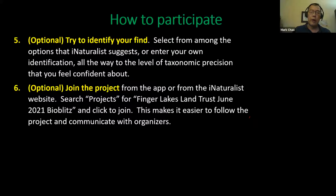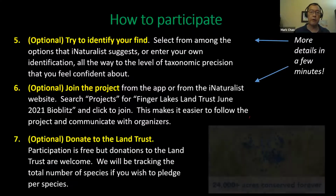As I said before, your sightings will be entered, your observations will be entered, even if you don't intentionally join the project, because of the location and the date being the defining factors for what sightings, what observations get into the data set. But still, joining the project makes it easier for you to follow the project with just a click or two to see what's going on, and also for you to communicate with us and for us to communicate with you. More details on this in a few minutes.